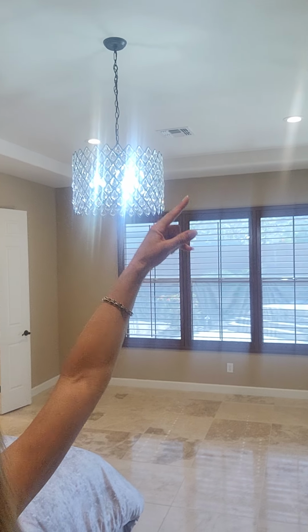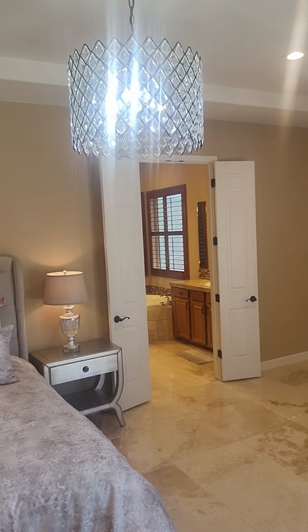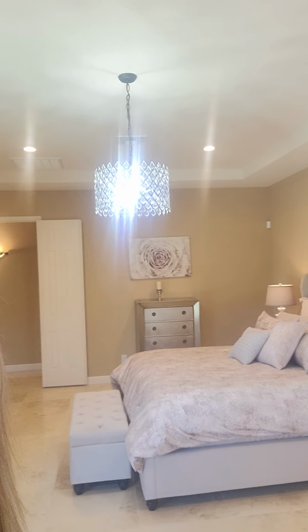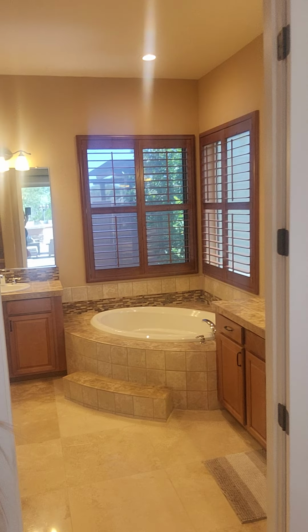But it's just beautiful. You notice the coffered ceilings, updated lighting. This is the second owner for this home, and the current owner did have all of these can lights installed. So the lighting in this unit, in this house, is absolutely beautiful. Shutters throughout. Here's your master retreat.